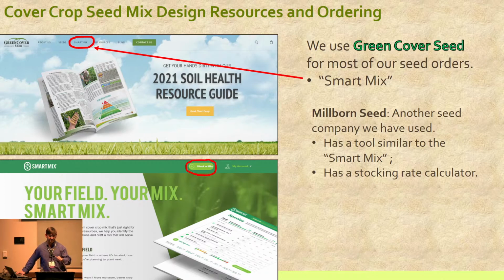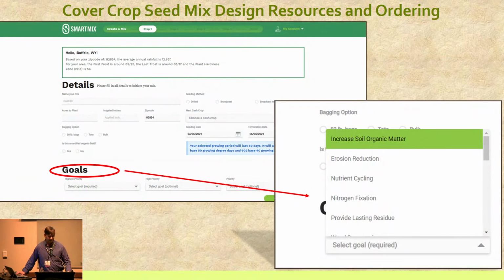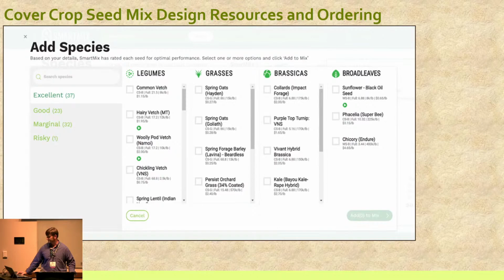So the biggest thing that Green Cover has, besides a huge library of information on all of these different species, is they have what they call a Smart Mix. So in the Smart Mix, you can see you have an opportunity to list your goals. There's a drop down and there's 12 or 15 different goals. You put the highest priority, the next priority, and the third highest priority. You hit send or you hit go. It gives you a list of all the different species that fit those goals, whether it's nitrogen fixation or supplemental grazing, whatever your priorities are. It'll list you all the different grasses, brassicas, legumes, and broadleafs that they have that will help fit that.